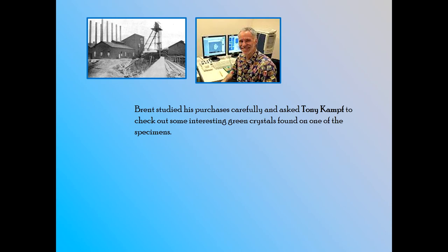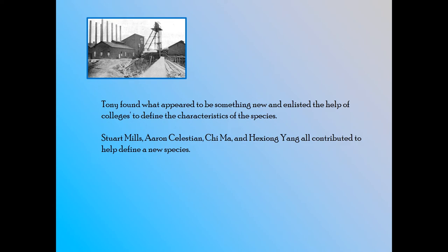Well, Brent studied his purchases very carefully, and he asked Tony Kampf to check out a few interesting things. Tony puts out many new species every year, it seems like, and he's quite prolific. So Tony gave it a good look, and he found something new. And so he went to some of his colleagues in the industry, Stuart Mills and Aaron Celestian and Chi Ma and Dr. Young here at the University of Arizona. They all contributed to help him define a new species found on Brent's specimen.